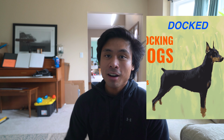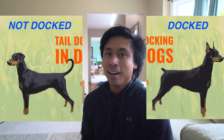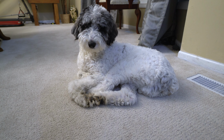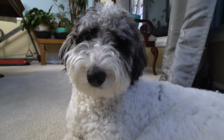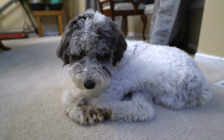So docking refers to the act of cutting a dog's tail for various reasons. Most reasons, to this day, do not hold scientific evidence. Keep in mind, this is different from actually amputating a dog's tail for health reasons. Maybe a dog's tail has been injured and you just need to cut off the dog's tail for the sake of their health. This is completely different from that.